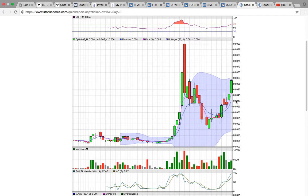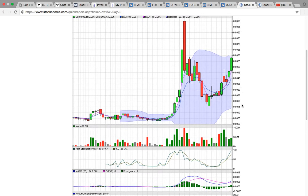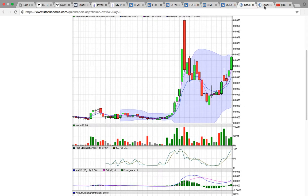For these stock scores charts, our strategy is to keep riding as long as the EMA's 4 and 8 support are holding. Once they break, the signal is to get off of the train. So keep an eye on OTTV.